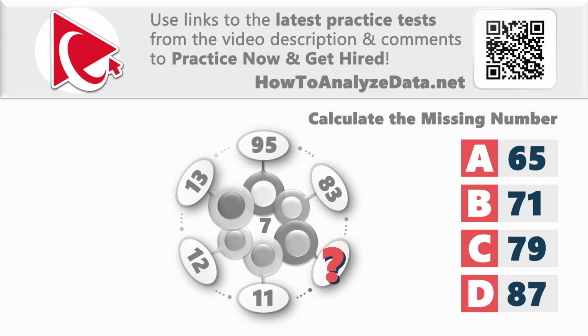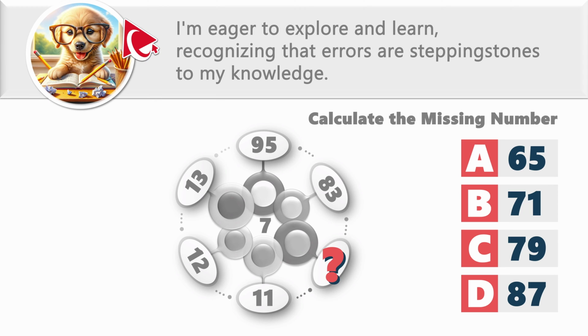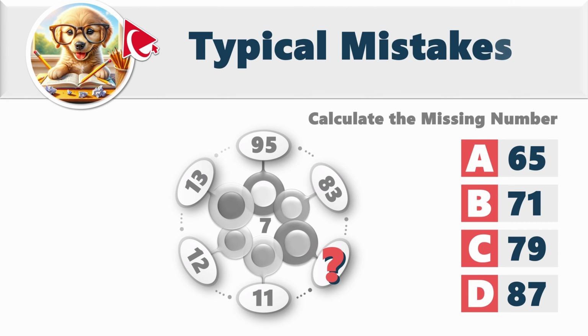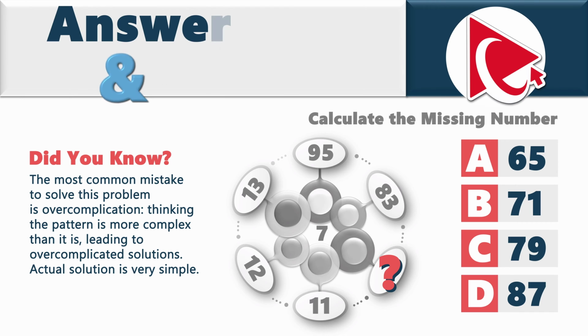And your attitude should be focused on trying and making errors. In fact, the best attitude is to stay eager to explore and learn, recognizing that errors are stepping stones to your knowledge. Speaking about the errors, the most common mistake to solve this particular question is overcomplication, thinking that the pattern is more complex than it actually is, leading to overcomplicating the solutions. The actual solution is real simple.